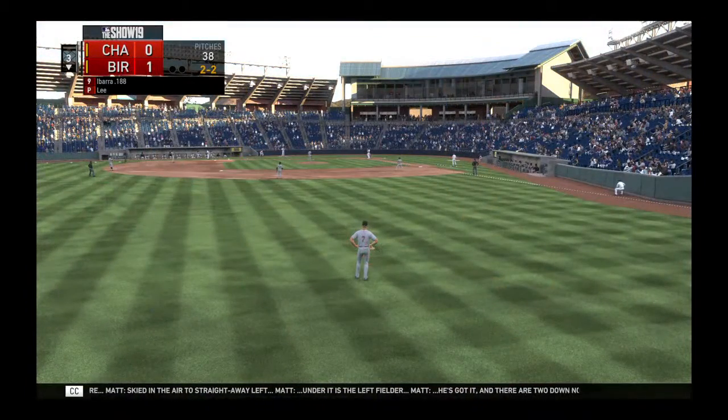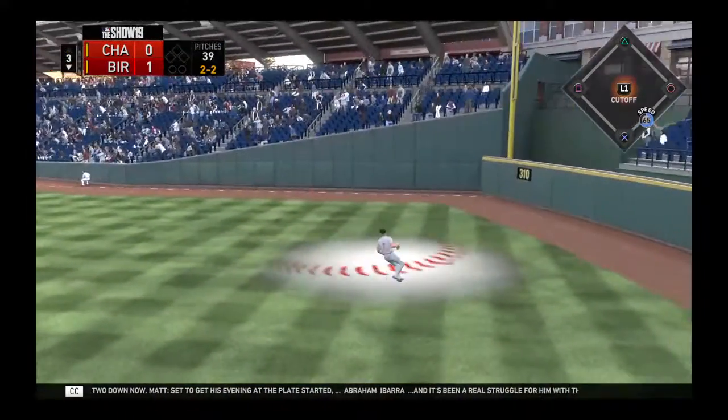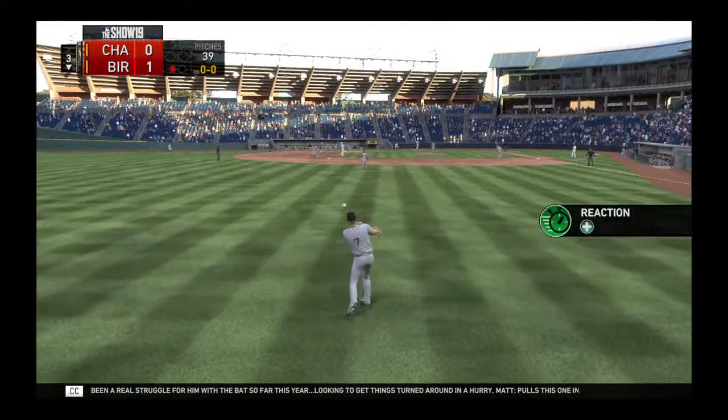Set to get his evening at the plate started, Ibrahim Ibarra. And it's been a real struggle for him with the bat so far this year. Looking to get things turned around in a hurry. Pulls this one in the air out to left. Number 7 is there, and he has it for the out.